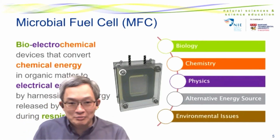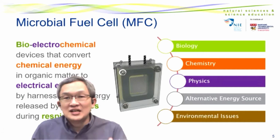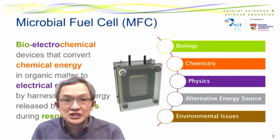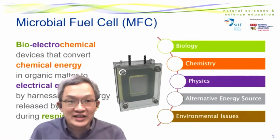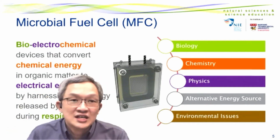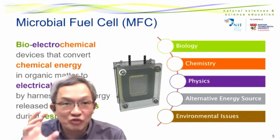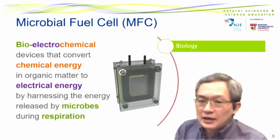That Mark and Dennis were, I think Mark especially was talking about, the sense of purpose that you give students, because they're very interested in environmental issues. They're very interested in alternative energy and clean energy and green energy. So the MFC provides a context in which students are very engaged, very interested. And that's why it's particularly useful. So for all of these reasons, the microbial fuel cell is a particularly useful inquiry object, center for inquiry activities.